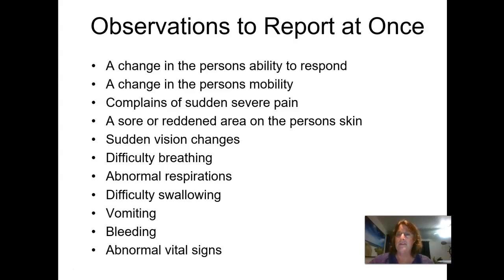Abnormal respirations. Difficulty swallowing. The medical term for difficulty swallowing is dysphagia, and DYS in front of a word means difficult. Difficulty breathing is dyspnea, and difficulty swallowing is dysphagia. That might be something they're telling us, or it might be something we're observing. Vomiting would be objective. Bleeding would be objective, and abnormal vital signs would be objective.